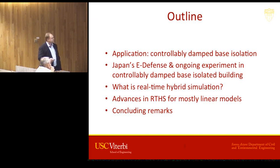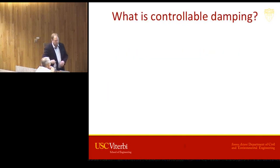So I'll start with the first one here. What do I mean by controllable damping? What I mean is having some kind of device with controllable properties that we can change in real time to adjust the forces that are exerted within the structure.